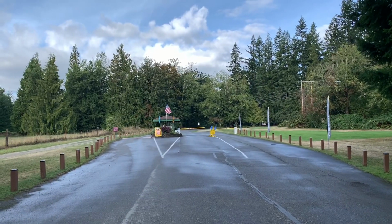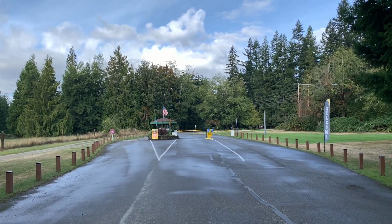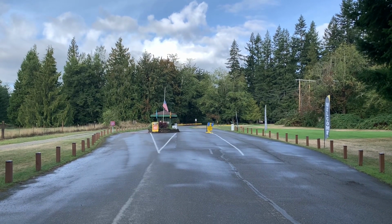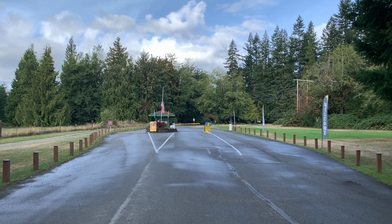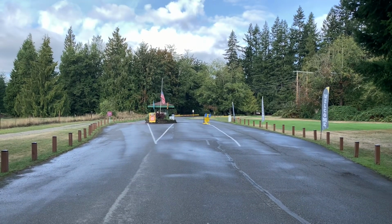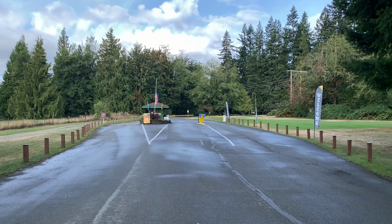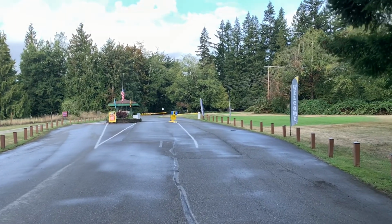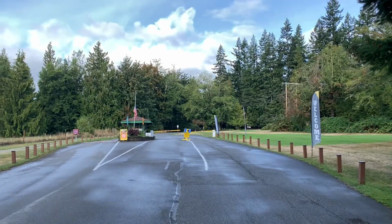Now, once you got to the gate, they had us in and out of there in no time flat. You go pick out your own campsite. They give you a gate code. If you have the gate code, when you come in, you're going to go in this far right-hand lane. If you're checking in, you're going to go to the left lane and see the attendant at the guard shack.